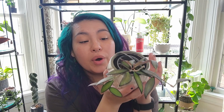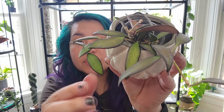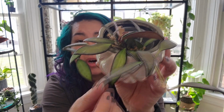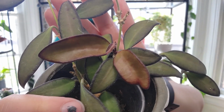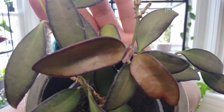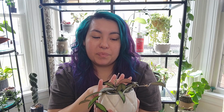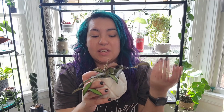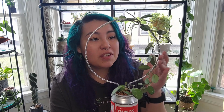So yeah, Hoya Sunrise. Next is this beautiful Hoya Rosita that I purchased off of Instagram in April of 2022. It has beautiful darkening on the outer margins. The new growth is this beautiful reddish burgundy color that is adorable. There is even the tiniest leaf right there. So cute. I love this plant a lot. Again, it's in the original medium that it was sent to me in, which is just pure sphagnum moss. I do shock myself sometimes that this hasn't dried out, but I think it is because it is so pretty that I'm like, I can't let this one die. And I love the name.